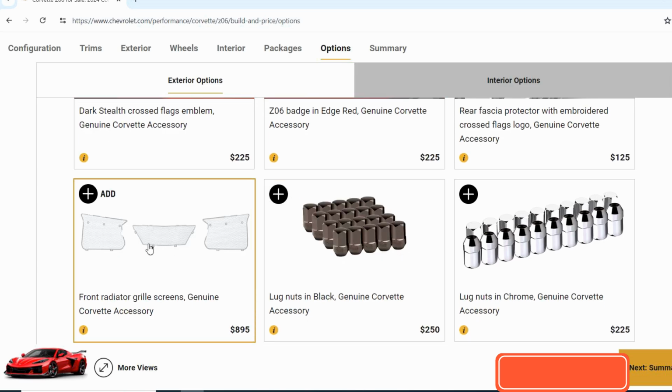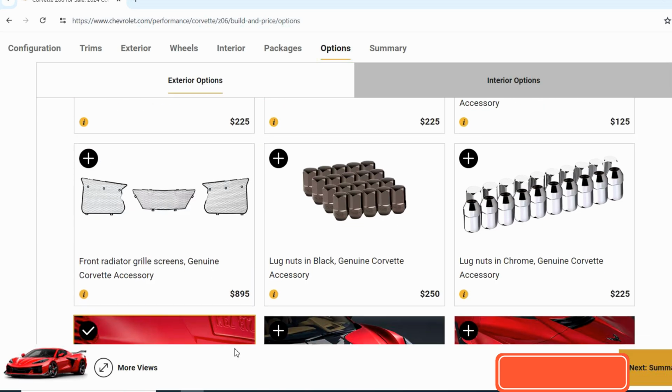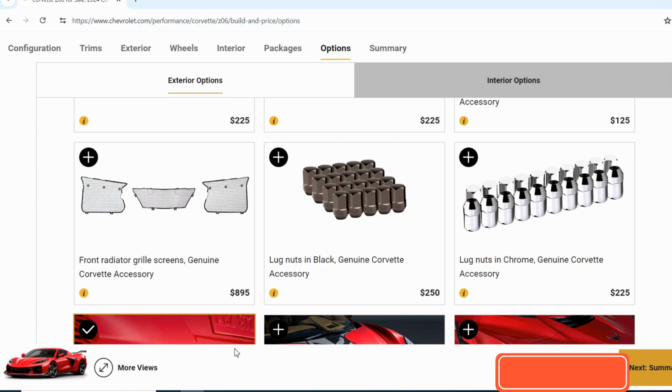Then there is the Gladiator grill screens. I did not want to get them because you're paying extra to get them installed. I thought I could install them myself for free. However, they're sold out right now. I was going to do the install during the pickup video, and they are sold out right now. Normally you can buy them at the National Corvette Museum, but not so currently. So we won't get any grill screens for the ride back home.